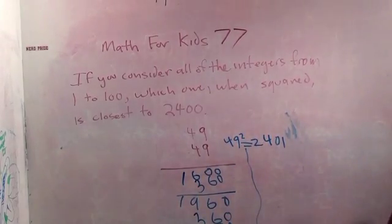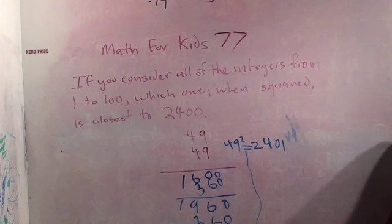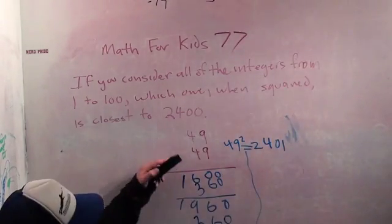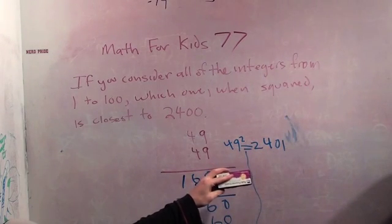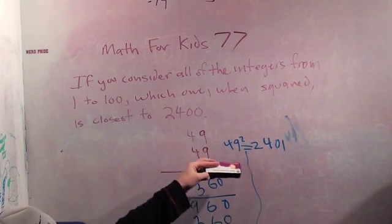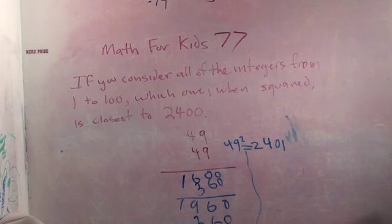So do you think there's going to be another number that's closer to 2,400 than that? No. Why not? Because this is only 1 away. When we went from 50 to 49, we went down about 100, right? So when we go from 49 to 48, we should also go down about 100. We don't know for sure, but we suspect that 48 times 48 is going to be pretty close to 2,300. So pretty far away from 2,400.